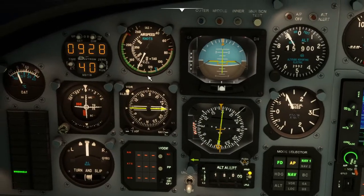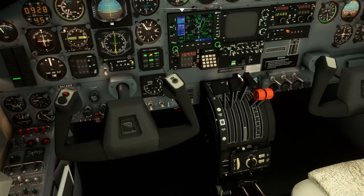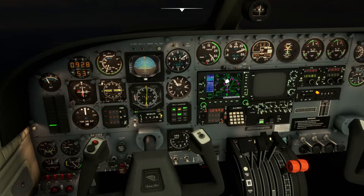Okay, so let's check the speed. It's actually dropped a little bit. Let's see if this will make any difference again. The fuel flow, since we're rather high now.